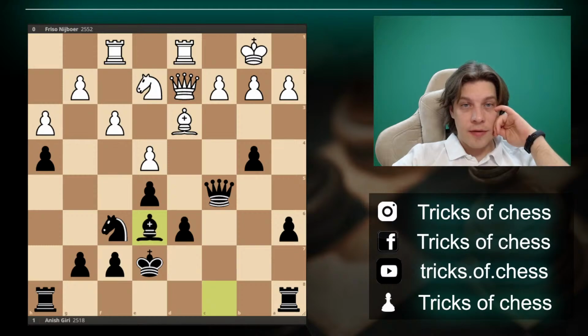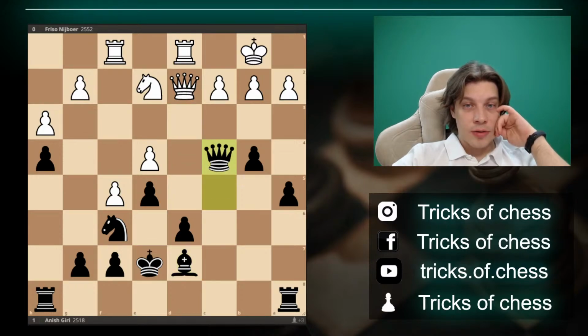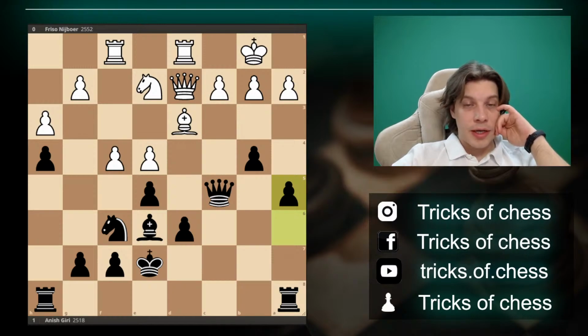Bishop e6, f4 is played now, but a5, and this is not a big problem. Just bishop d7, the bishop relocates. This time bishop c4 doesn't work, because queen d6 doesn't lead to a checkmate. That's why instead of playing f5 and closing the position, they decided to open it and capture on e5.